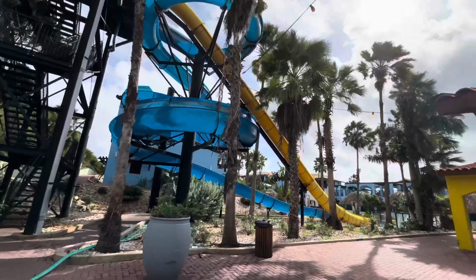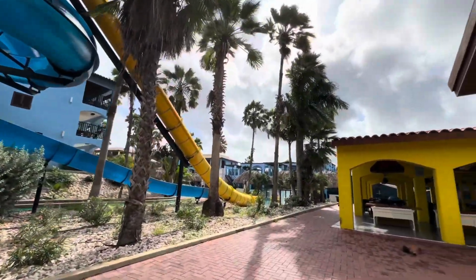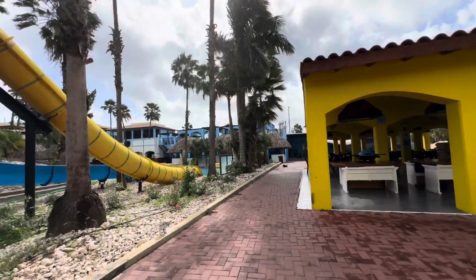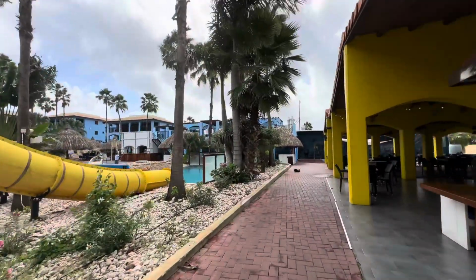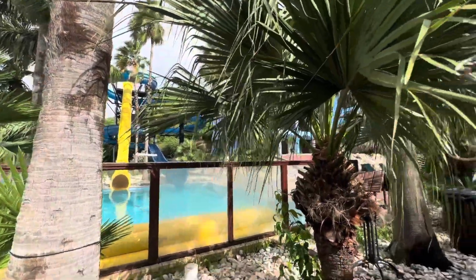As I head back the way I came, you're going to see the pizza bar to my right-hand side, and to the left you're going to see the second and third of the very large adult slides they have here on property. At the end of the pizza bar, I'm going to go to my left and you're going to see the end of those two large slides we were just beside.